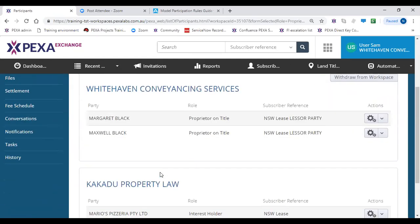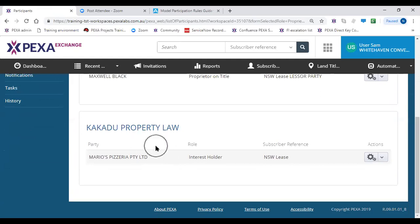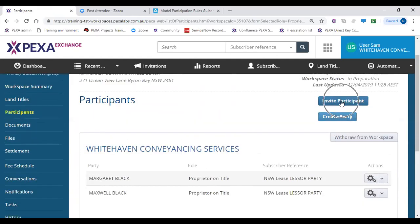So what we can see on this particular screen now is that Whitehaven Conveyancing is correctly representing the proprietors on title, the lessor, and Kakadu Property is correctly representing Mario's Pizzeria, the lessee. Now just note at this point, if there was a mortgage registered on this particular land title, we would invite in the bank to provide consent. Okay, so we no longer need to write that letter to the bank requesting consent.